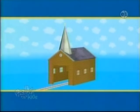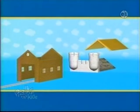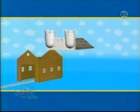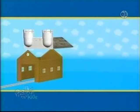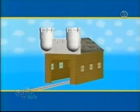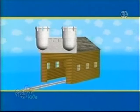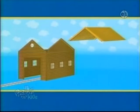No, that roof has a spire. It goes on a church, not on a shed. What about this one? This roof has round turrets made of bricks. Does that look right? No, that roof has turrets. Turrets go on a castle, not a shed.